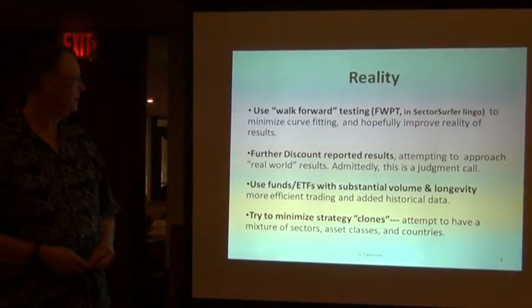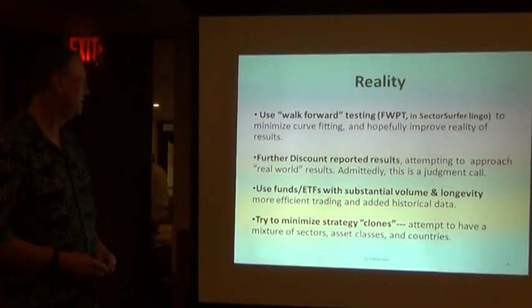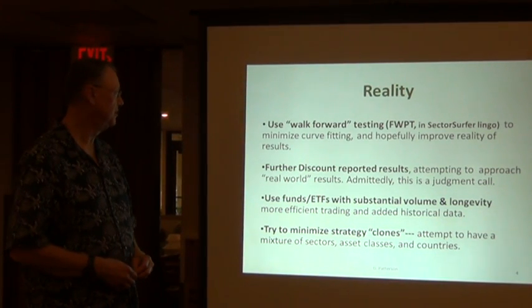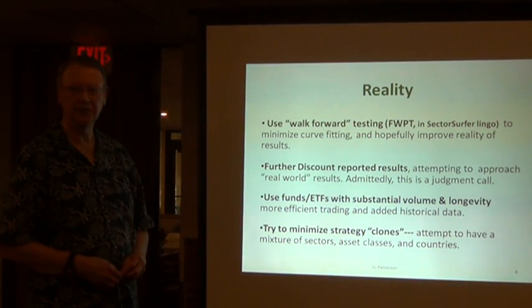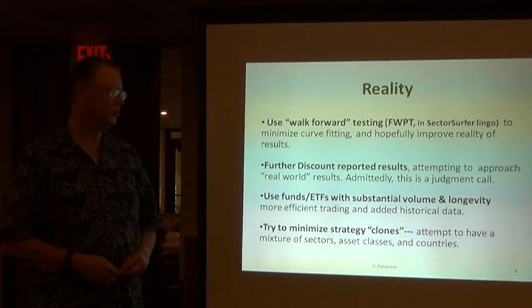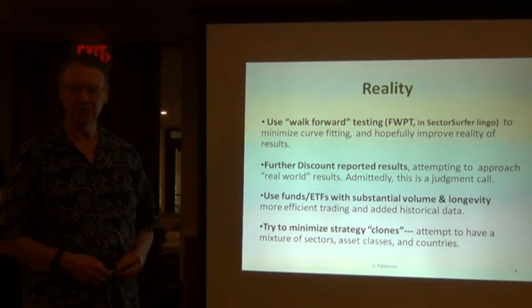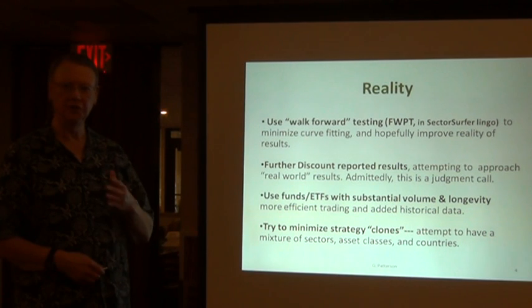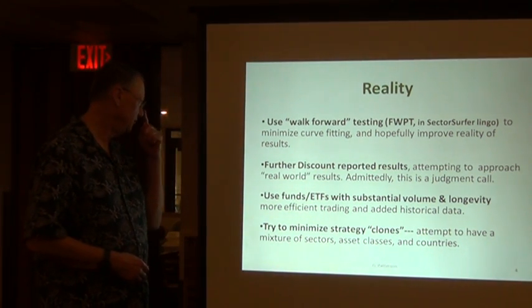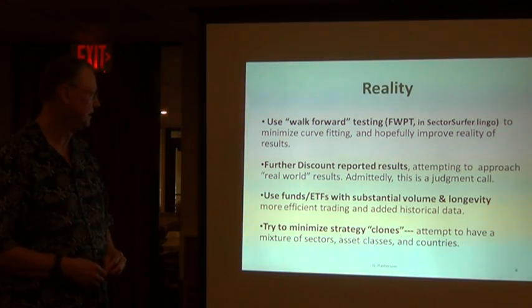But give me the next slide. Addressing the issue of reality, one of the key things I think is to use walk-forward testing, or in Sector Surfer terms, forward walk regressive tuning, FWPT. This hopefully minimizes curve fitting, and the intent is to deliver results that are closer to reality than if you're just doing simple backtesting. The other thing that I did is to further discount the reported results to try to approach real world results.